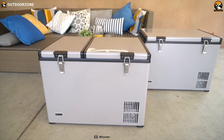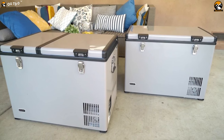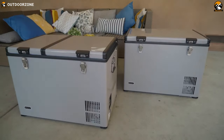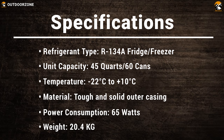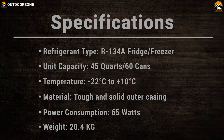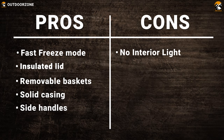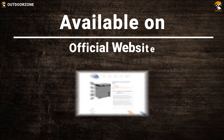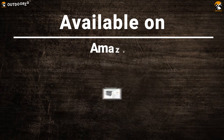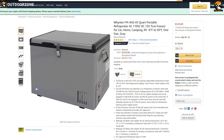One of the most surprising things about the Whynter FM-45G45 is the cost. It is much cheaper than portable fridges with comparable capacity, costing as little as half the price of some popular models, making this more affordable for your camping adventures. The Whynter FM-45G45 is a pocket-friendly fridge for your camping journey, and you can get it at $530.